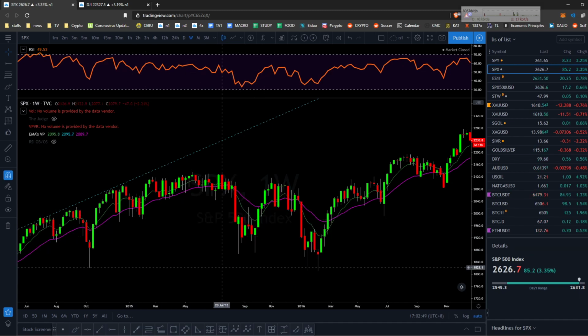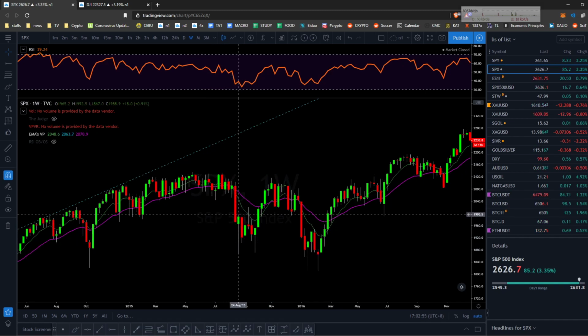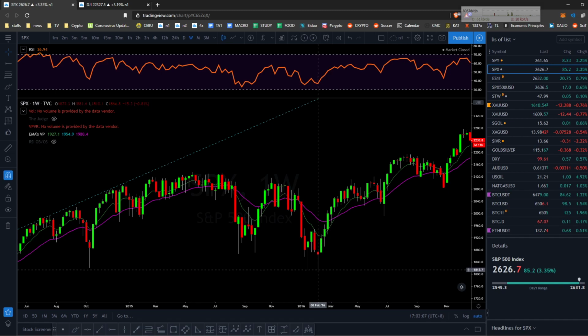This is the only one that I found after a somewhat significant dump where we tested the bottom once again, and maybe over here as well. But then again, the next week we still had the follow through here before we went down.